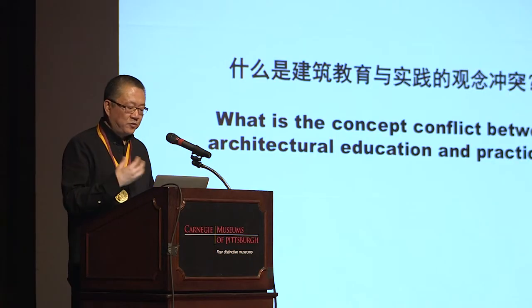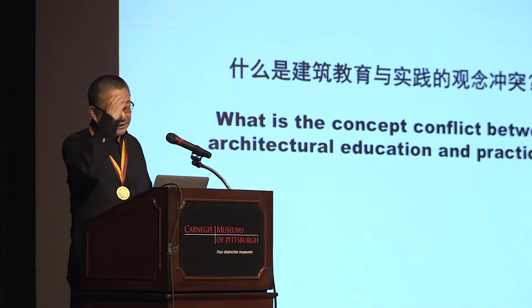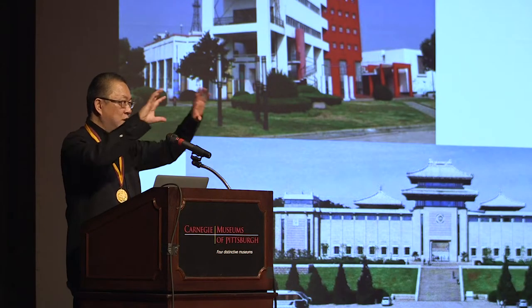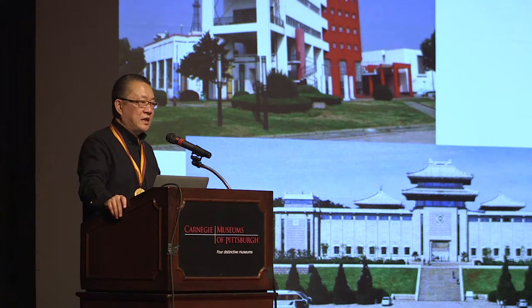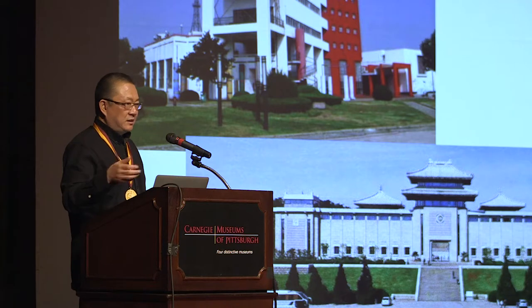On the other side, we also feel this conflict between architecture education and practice. I'm a young architect, in fact, in China, very young. I learned architecture in the late 1980s. In the late 1980s and 1990s, in China there were almost no young architects and no private architecture offices. All the design field was controlled by the National Design Institute. Large scale, usually they have several hundred or several thousand architects and engineers working together. It's huge, they occupied everything. No chance for a young guy like me and my wife.